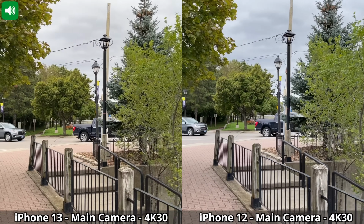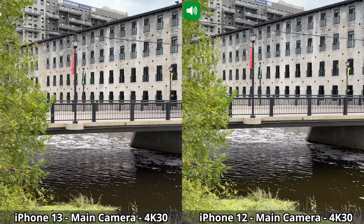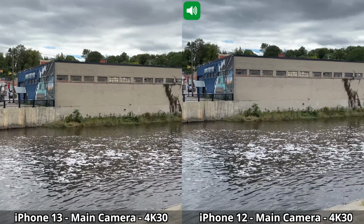So yeah, this is how a recording done with the main camera on the iPhone 12 and on the iPhone 13 would look.